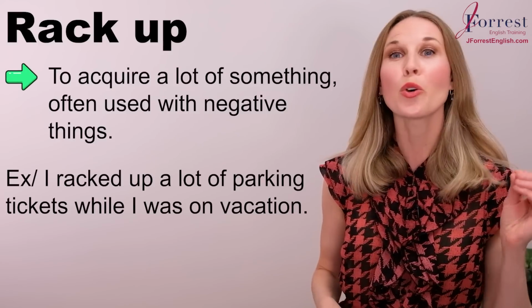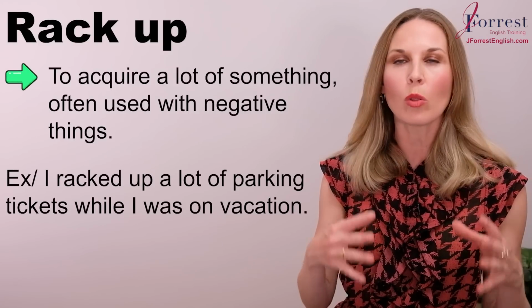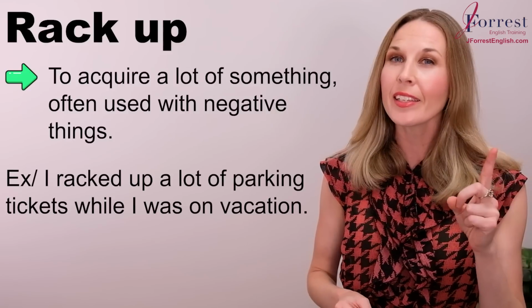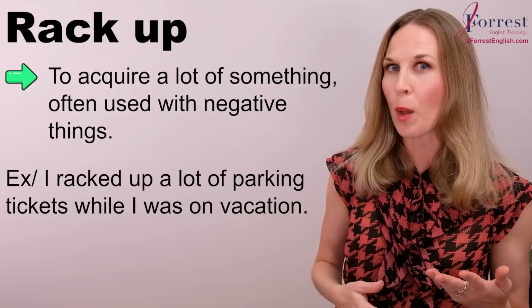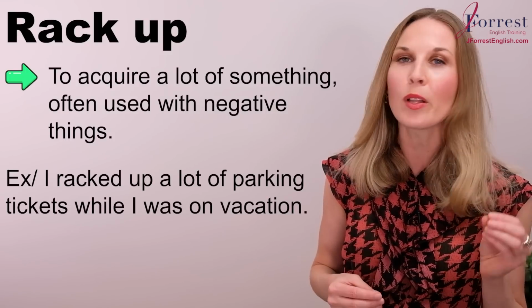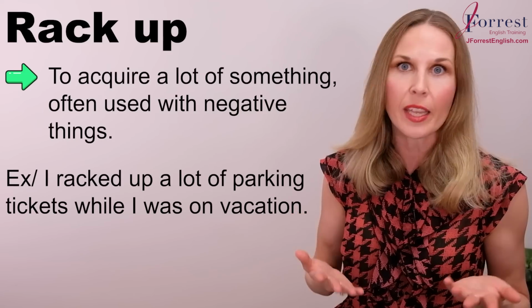Number 7, to rack up. This means to acquire a lot of something, and that something is generally negative. For example, I racked up a lot of parking tickets while I was on vacation.